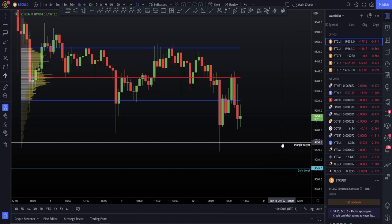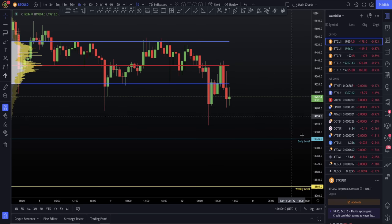So let me just remove the triangle target. That triangle has been hit. That target has been hit. But I foresee that we have a nicer level to the downside, which is still not hit. And I'm basically going to look at the reaction here. Do we get a nice sort of swing failure pattern into this level? Or are we going to be getting some sort of simple continuation to the downside?